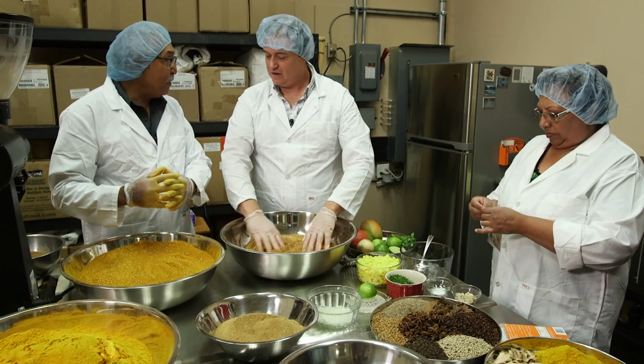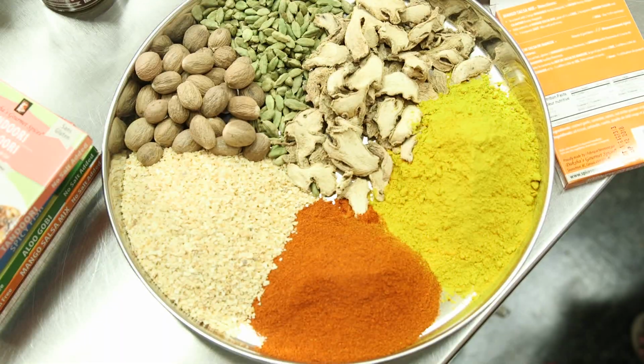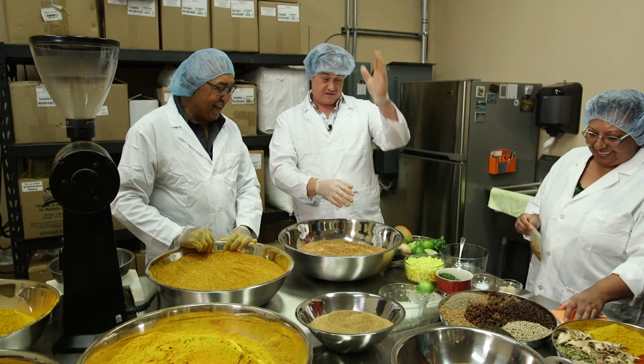Once we've done this, then we actually leave the blended spices to gel together into one uniform flavor. It's not hard to tell that this is really a passion for the two. We just love it. You take this seriously. I mean, some people might just throw it all together and say, okay, put it in a package and get it out on a shelf.